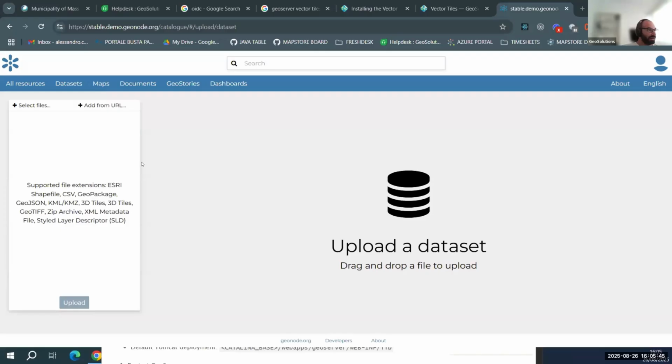Let's share my screen so I can show you. Supported file extensions are shapefiles, CSV, GeoPackage, GeoJSON, KML, KMZ, 3D tiles, GeoTIFF, zip archives, XML metadata files, styles in SLD, styled layer descriptors. This is just to give you an idea of the types of datasets that is possible to add onto GeoNode.